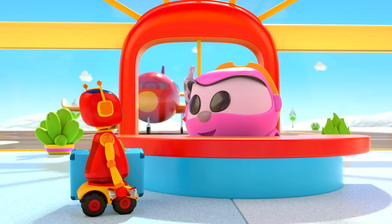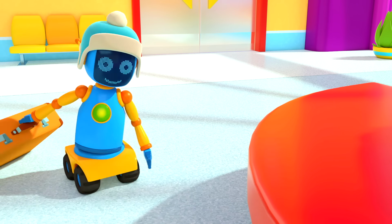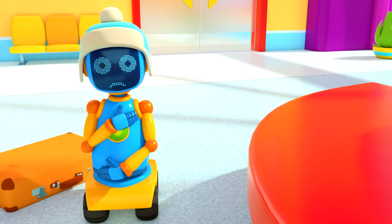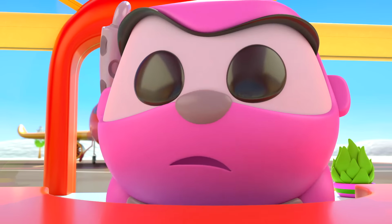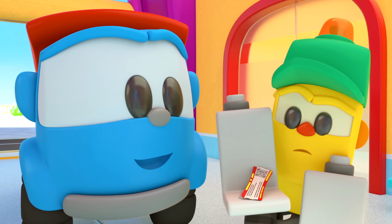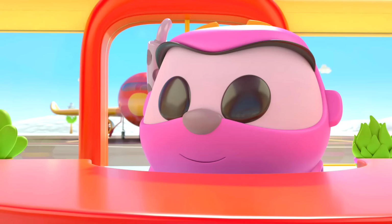Show me your ticket, please. To get into the plane, every passenger needs a ticket. But the blue robot can't find his. Stop! Where's your ticket? It looks like this is yours. Hooray! They found the ticket.